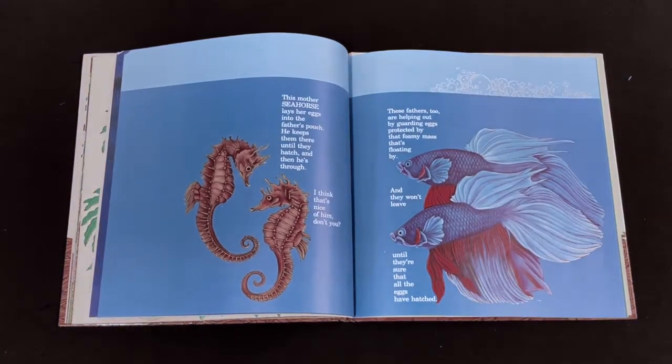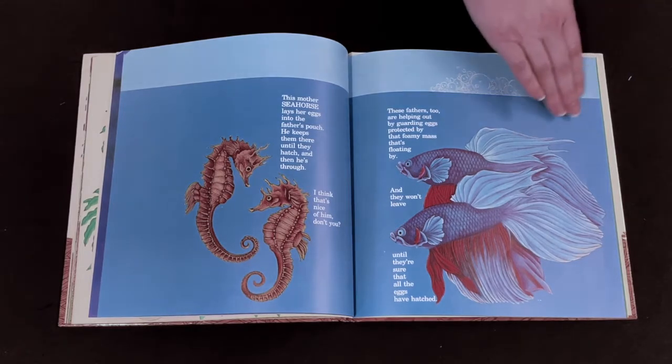This mother seahorse lays her eggs into the father's pouch. He keeps them there until they hatch, and then he's through. I think that's nice of him, don't you? These fathers, too, are helping out by guarding eggs protected by that foamy mass that's floating by, and they won't leave until they're sure that all the eggs have hatched.